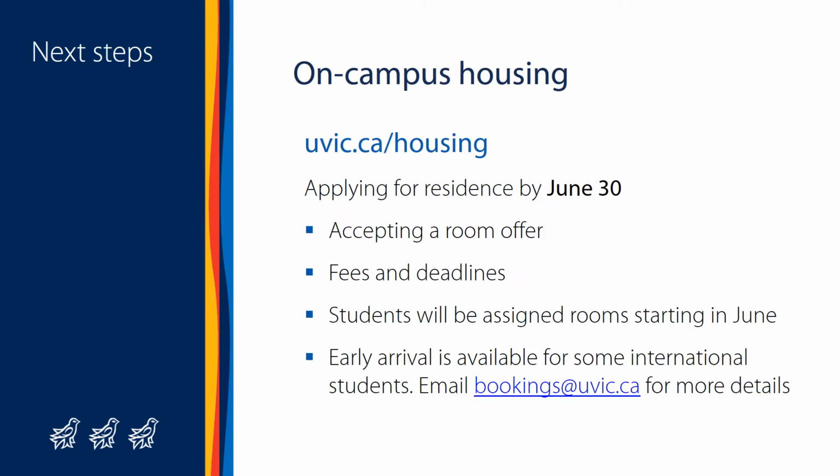Other things to keep in mind include on-campus housing. So if you haven't already done so, please know that you have until June 30th to apply for residence. And if you have any questions at all about accepting a room offer, fees and deadlines, please make sure to visit their website at the link that you're looking at on your screen.